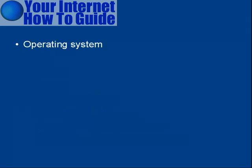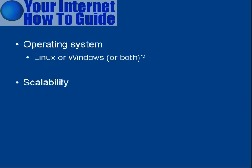And then there's the operating system that the web hosting company runs their servers under. Most web hosting companies run Linux. Some offer Windows, some offer both. You might need Windows if you're going to run certain back office operations, for example. And then there's the scalability issue with your hosting company. Are they going to be there to let you grow your website as your business grows?